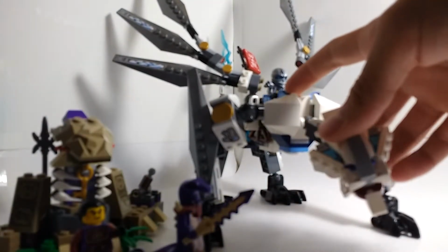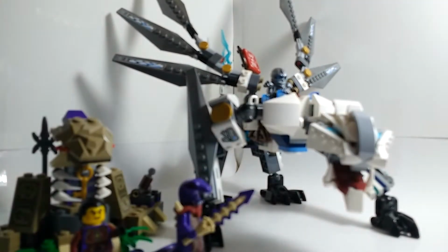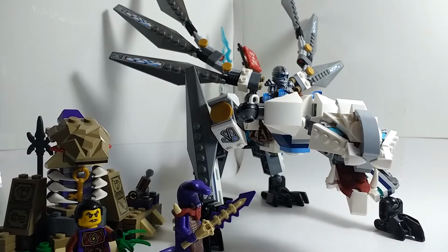But anyways, that's really all I have to say about this set. It's a very nice set. I really do like the brick-built head on this dragon, and I think we should go ahead and get on to the number 3 spot. We're in the top 3. We're almost at number 1, but let's take a look at number 3.